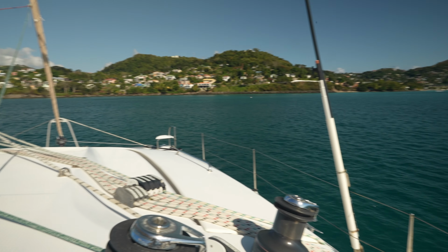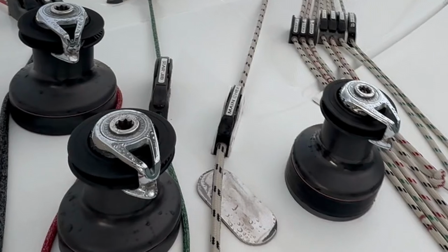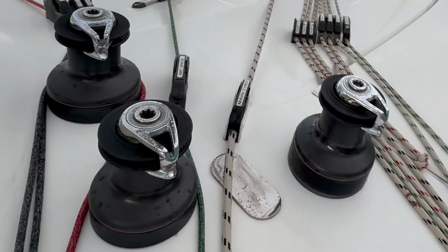Yeah, all the lines are right there too. Yeah, all a great setup for that. All our lines are run back. There's another electric winch. We talked about the first electric winch at the davits. We have a second electric winch there at the helm station, and that's the winch where the main halyard is run to. So we've got the main halyard there, run to that winch. Easy enough. Just push a button to raise the main. Really a nice way to do it.